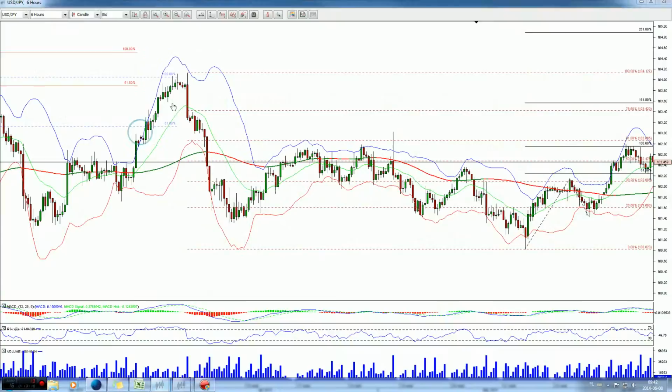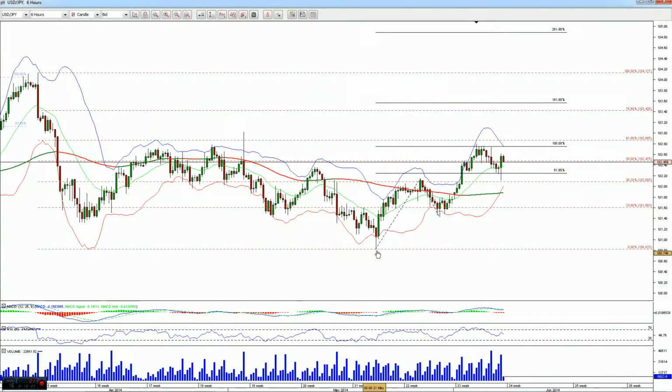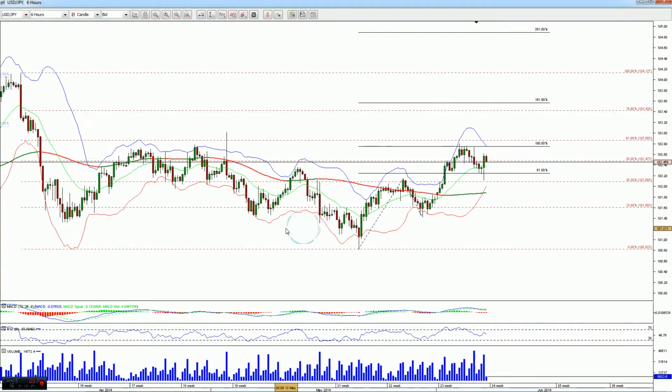Let's have a look on the 6-hour chart. This is what I've shown last week. There might be a first impulse to the downside completed, and this is an A, B, and a C correction with a very precise reaction on this Fibo 100 in this area. Okay, so something new might have started to the downside. So this is the one scenario.